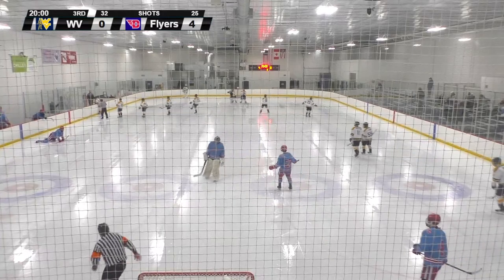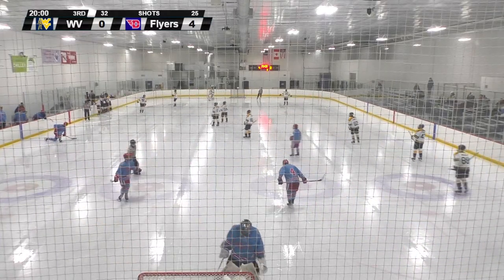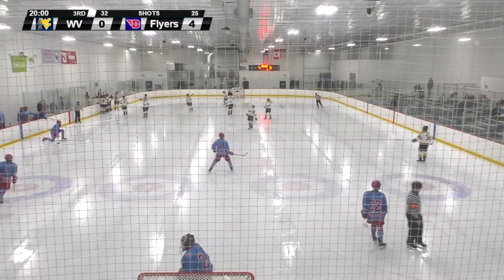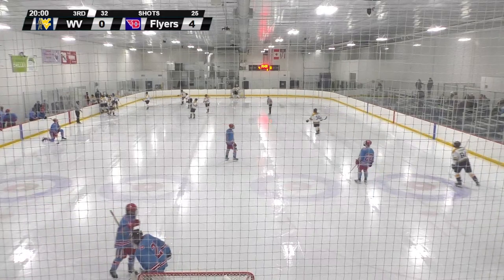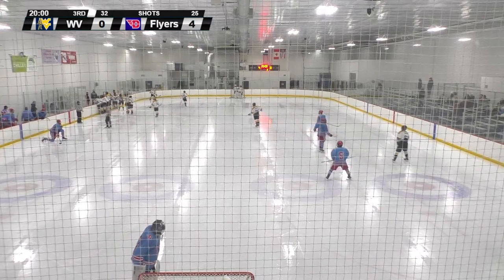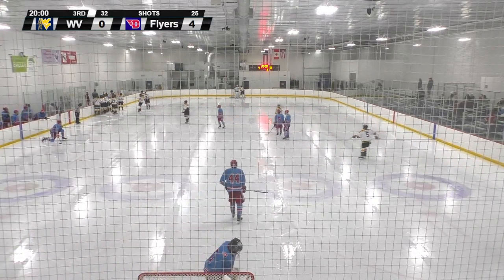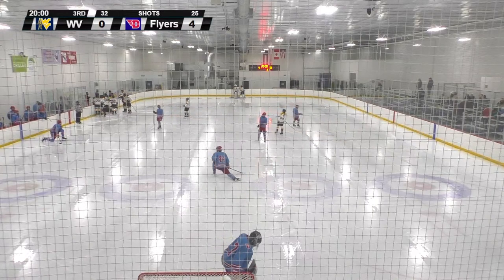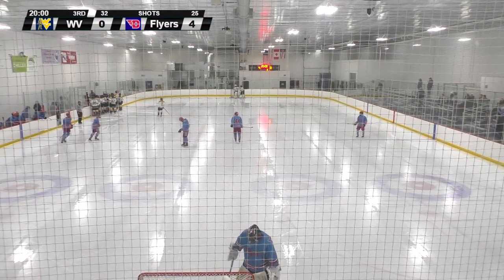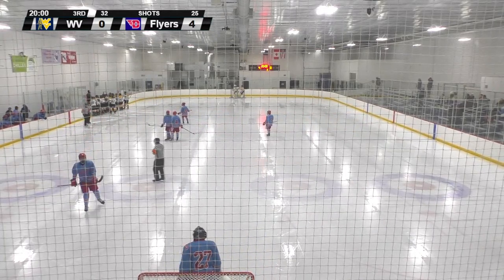Ready for the third period. Flyers against West Virginia, with the Flyers leading at 4-0. And we got a message from Nigel Gunn saying Beaver Creek beat Columbus 5-0. Columbus Academy, I think they're called. Okay. Thanks, Nigel. Thanks for passing that along. That was a big win for the Beavers, one of our local high schools that we cover on a different YouTube channel.